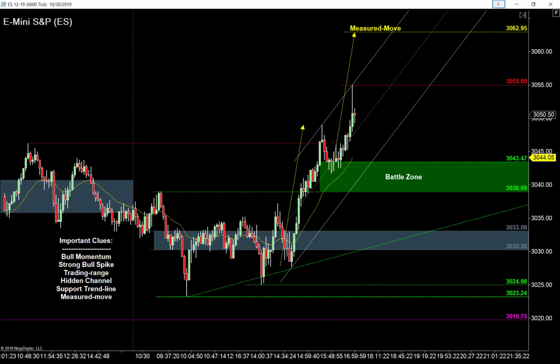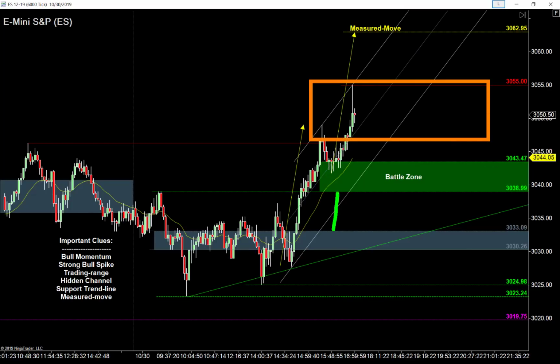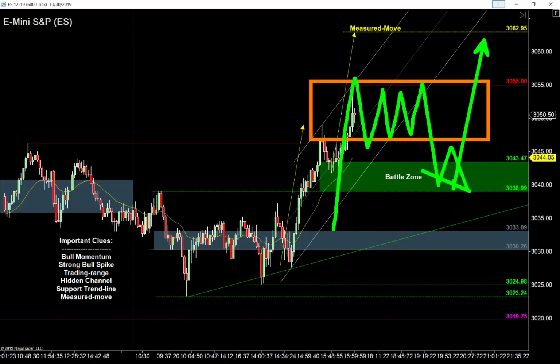We know the plan. We know the ideal scenario is a deep pullback, failure, then a pull back up to retest the high. Get ready for a range, though. Usually these types of big moves end up going sideways up here, and we're waiting for that 1, that 2 to be a buyer underneath it.